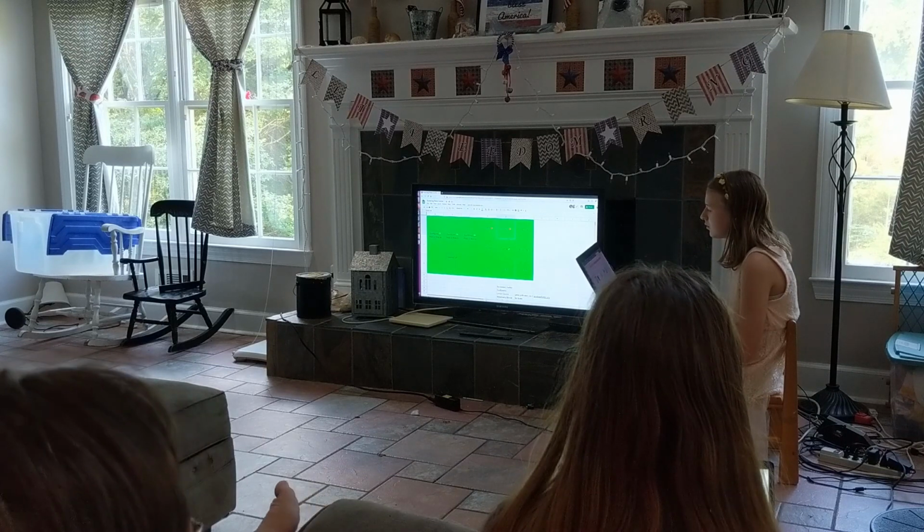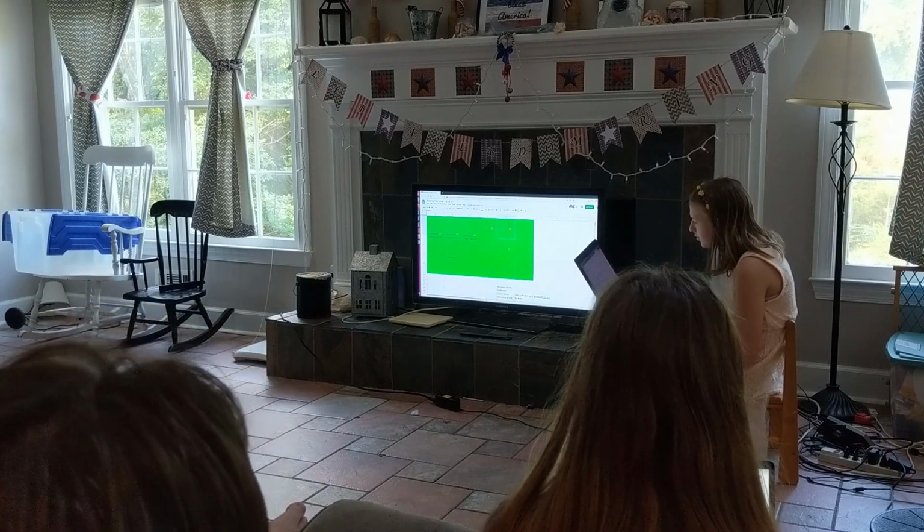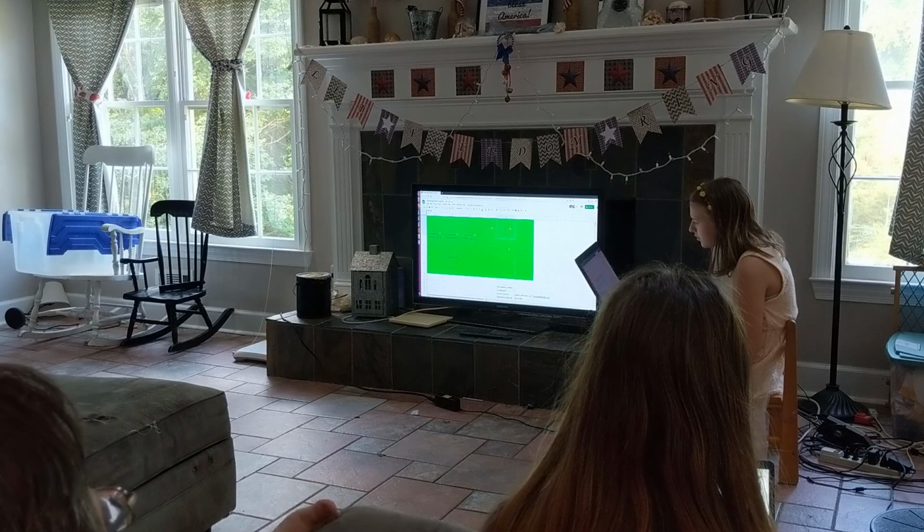Alright, so is this good enough for us to start researching? No, they're good next to onions. Oh, good. I forget what's not good. There's something that's not good, either for the onions to be next to or the tomatoes.